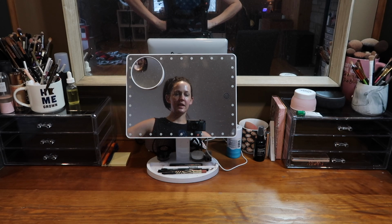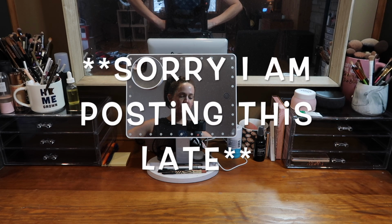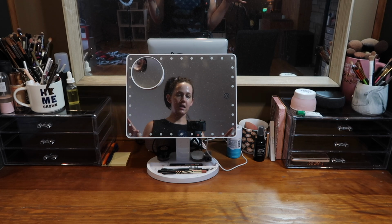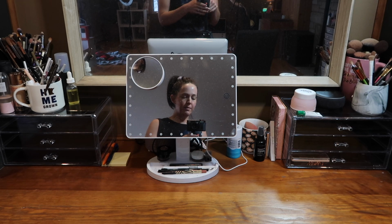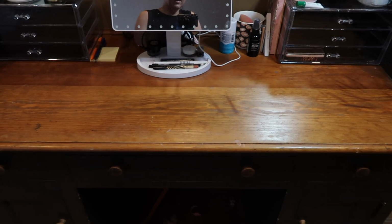We are back to doing Shop My Stash videos every other Sunday. So today is going to be my first Shop My Stash of 2020. This right here is the desk that I get ready at in the morning. Before, I would keep all of my makeup in this drawer right here.